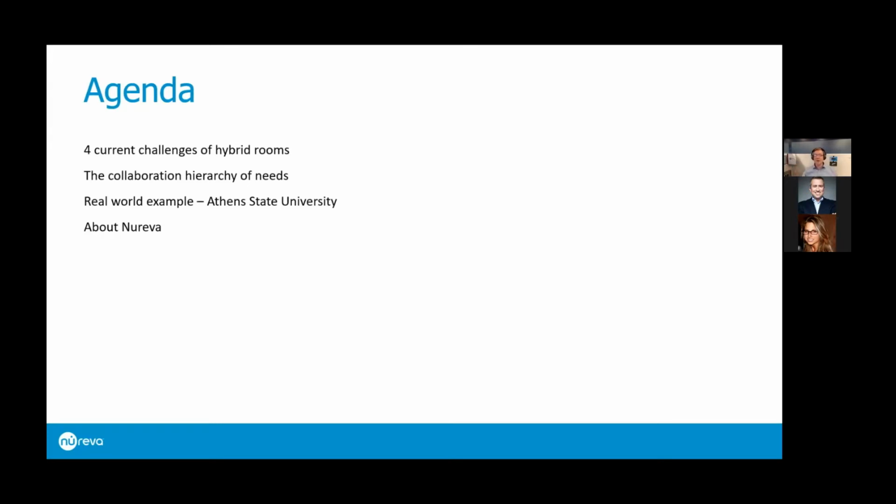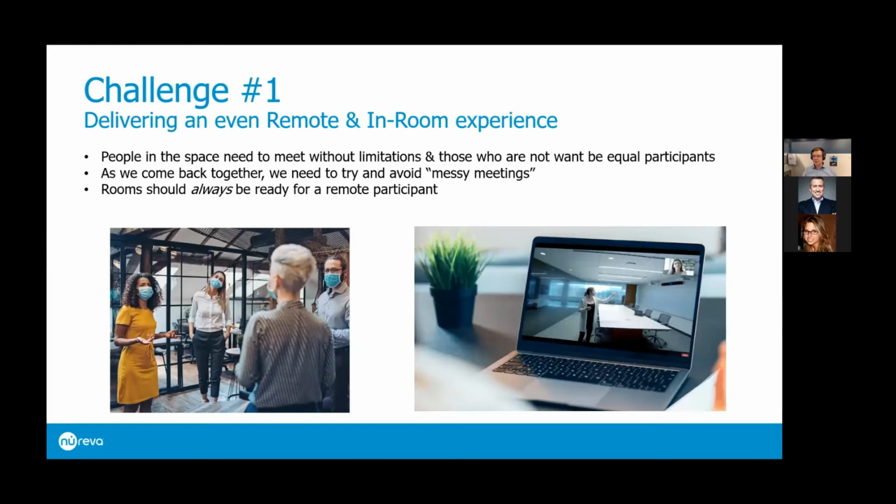Wanted to talk about the collaboration hierarchy of needs. What are the four things that we get asked about over and over and over again? Talk to you about a real world example, a customer that we worked with right through, and tell you a little bit about our product as we go. So let's go. So challenge number one.